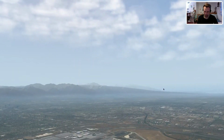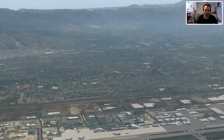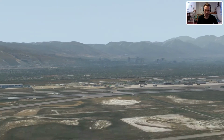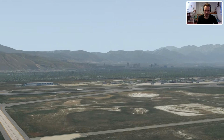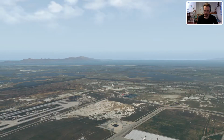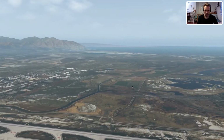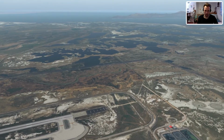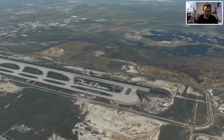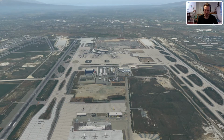Now, we've got Salt Lake City here. And we've got Salt Lake as well. So it's a very cool airport and cool location, although it's got not very pleasant ground textures. It's a pretty extraordinary airport, to be honest, and a very important thing, it's going to be updated.